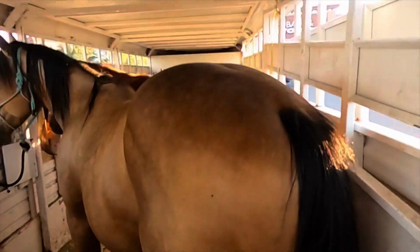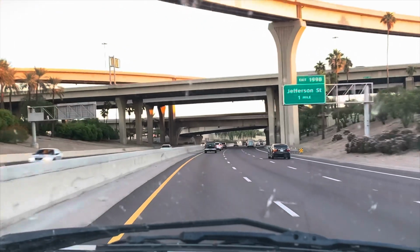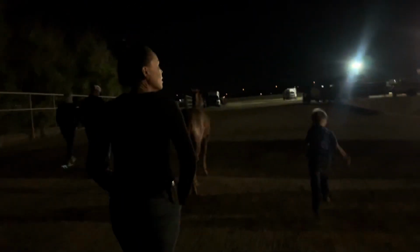Okay, we got done eating dinner and watered everybody. We're ready to hit the road again. And it's kind of dark, but this one is a little red roan colt by Lynx as well.